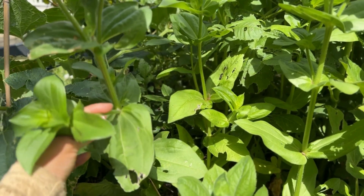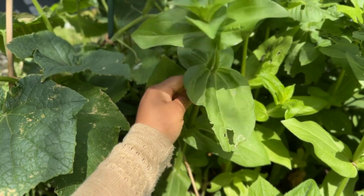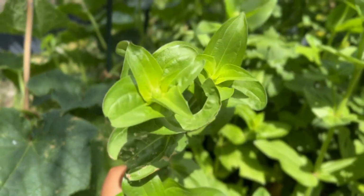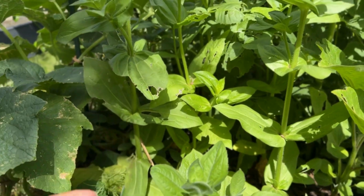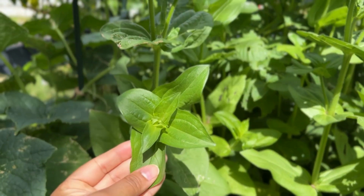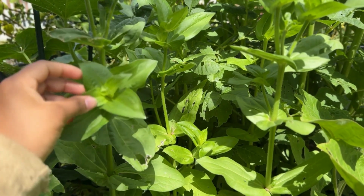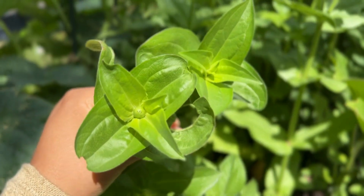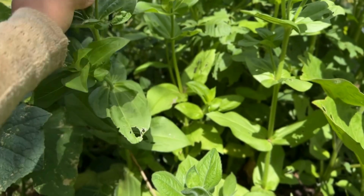So yeah, you can see how the plant is putting on a lot of new growth and I am so excited. They look really healthy. If you can see, the stems look beautiful. The leaves look really healthy, really green, very lush. And you can see that the buds are starting to grow.